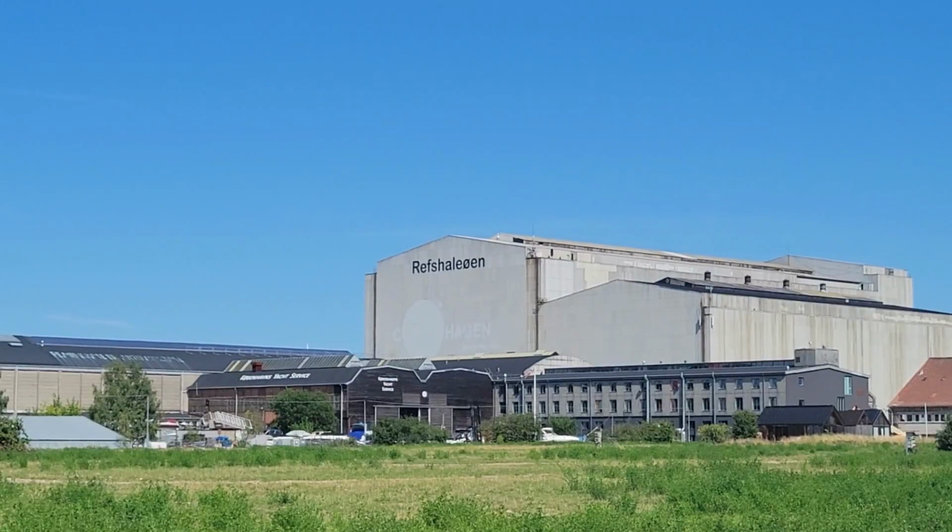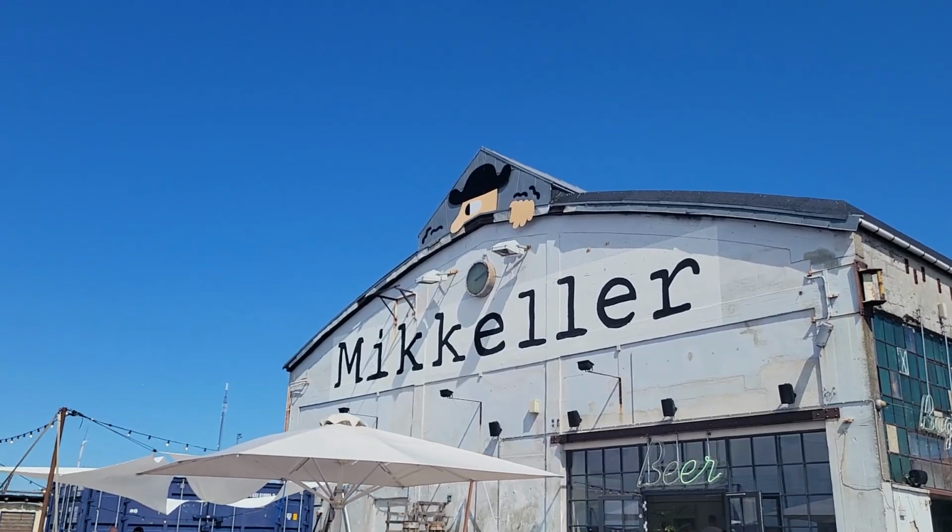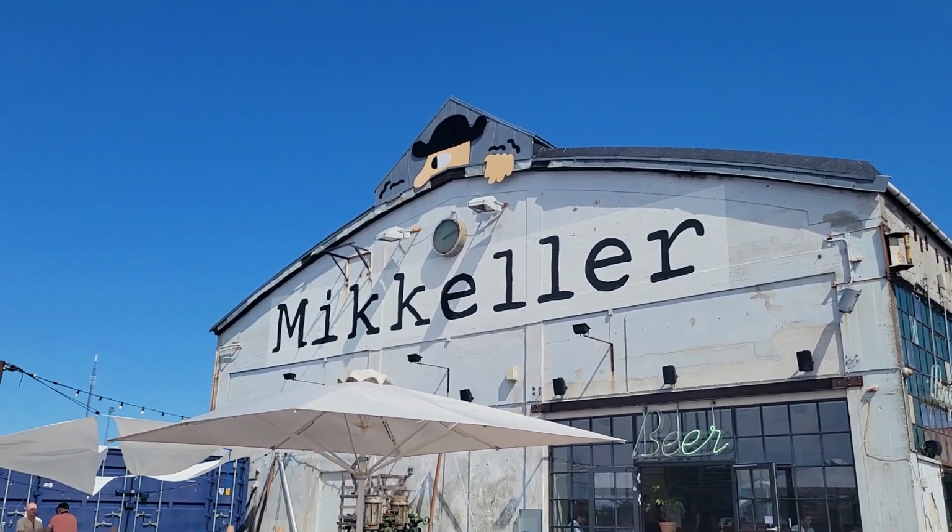The ferry only took about 10 minutes and dropped us off about a 5-minute walk away. We passed by McKellar Brewing and then went to Reffen.